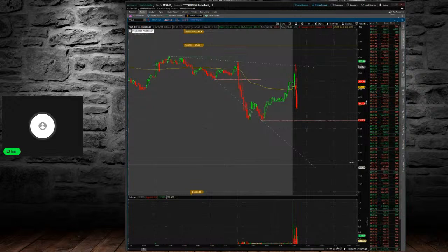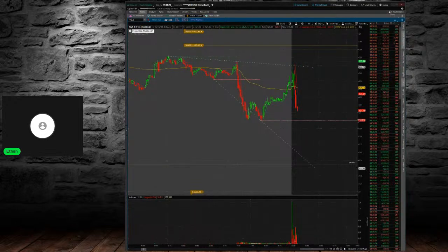Considering puts, yeah, and then channel trading to me is kind of slow and boring, but your risk is very measured. So right there, the stop would be just above that resistance line, a close above it.